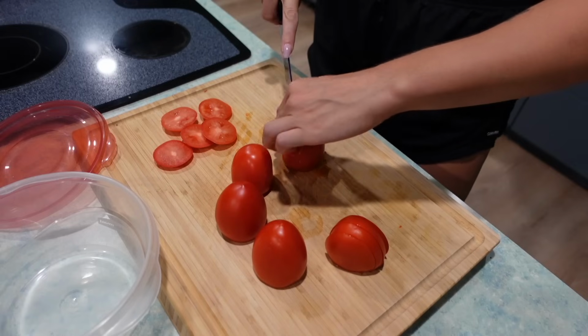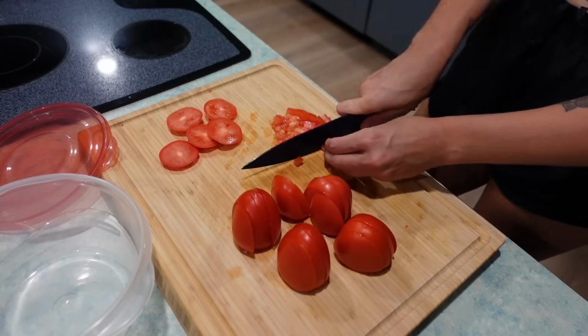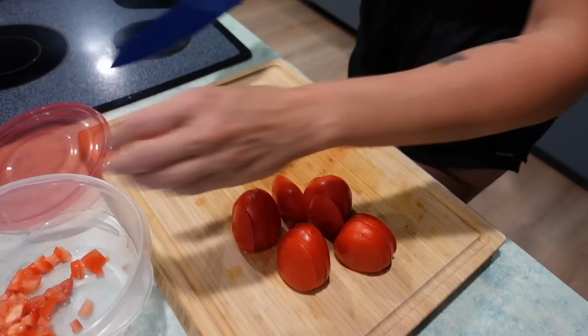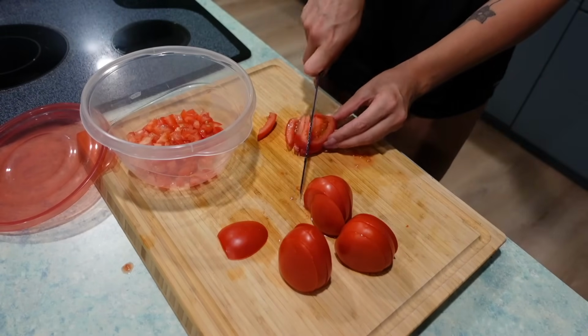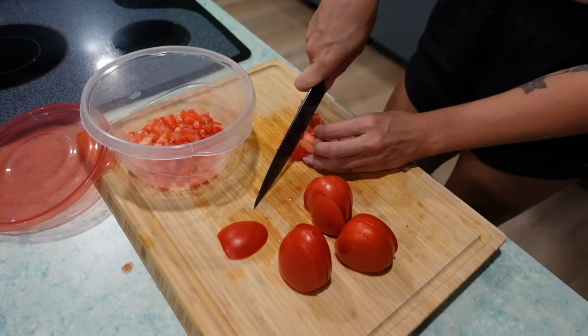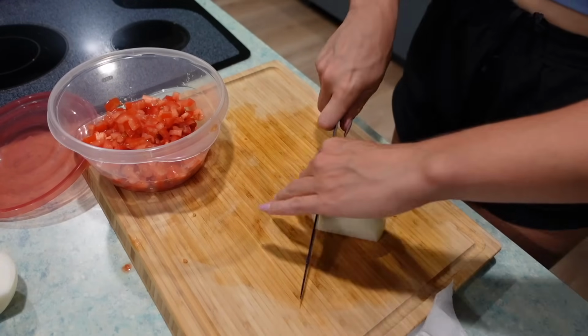I really like pico de gallo with fish tacos, so I'm just making a batch of that I can have for the rest of the week too, but use some of it for this bowl. And this is another quick and easy recipe that's in my cookbook, but I just chop up some Roma tomatoes, some onion, cilantro, jalapeno peppers, and add some lime juice and salt.